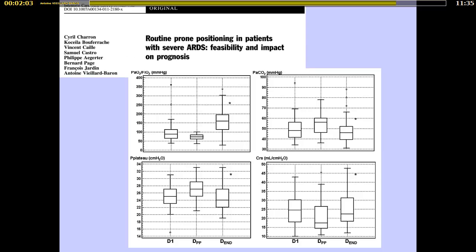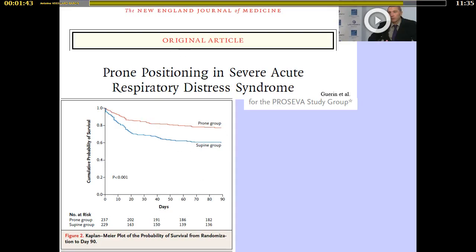And this is especially because when you turn the patient prone, you improve the PaO2/FiO2 ratio, you decrease the PaCO2, and you decrease the plateau pressure because you recruit the lung and you increase the lung compliance. So you act on most of the factors that you may act on to improve the right ventricular function. And it may explain, maybe yes, maybe not, the beneficial effect that was reported in the PROSEVA study.